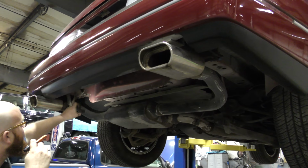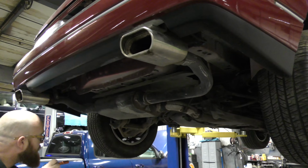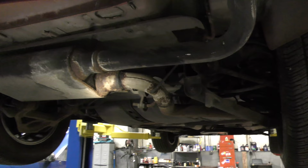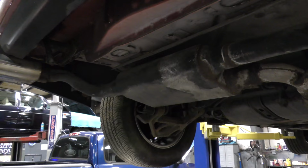Tires are all good because I just put those on. They've got some age on the tires, but the treads are still fine. I don't see too much to talk about under there other than the oil pan and the rear brake pads. Fix this exhaust. And that's about it under here. I'll just go ahead and lower it down.